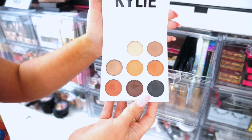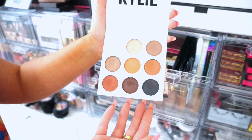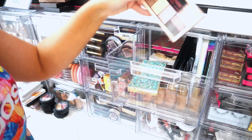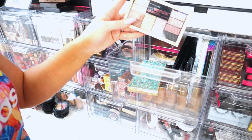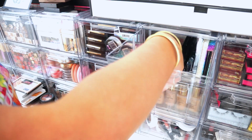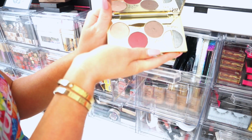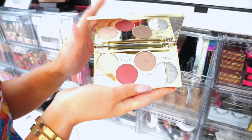I've had this for a really long time. I honestly don't reach for it very often, so I'm going to donate this. Then we have the Maybelline Total Temptation palette. I'm gonna go ahead and donate this guy. And we have this cute little guy from Tarte. I really loved the front of this palette, but I don't know that I will really use these different shades, so I'm going to donate this.